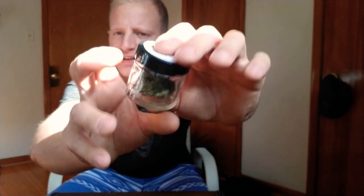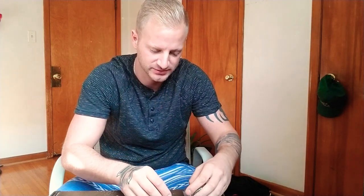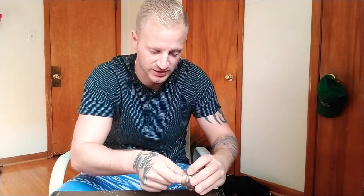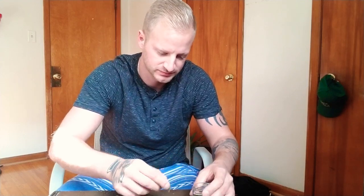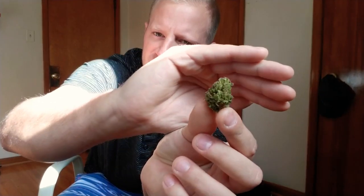Today I bring you Cherry Cobbler, guys. It's an indoor strain. It's an indoor hybrid, too, so it looks phenomenal. Nice and moist. Nothing's really dry. But look at that, the sun's really hit. Too bad I can't focus when it's in the sun.